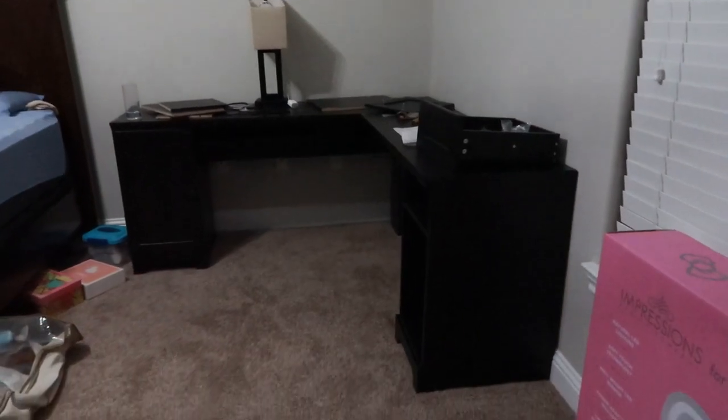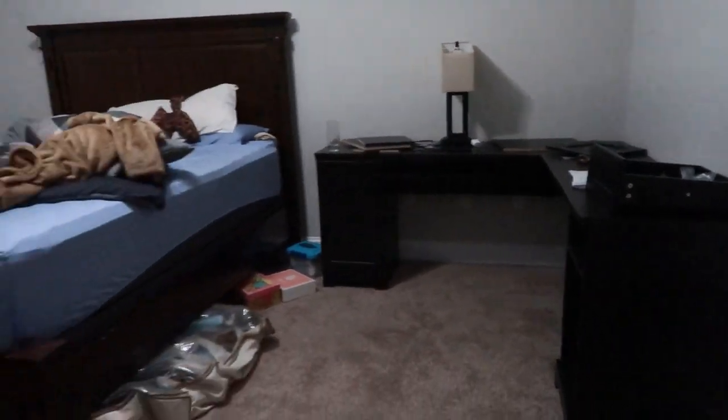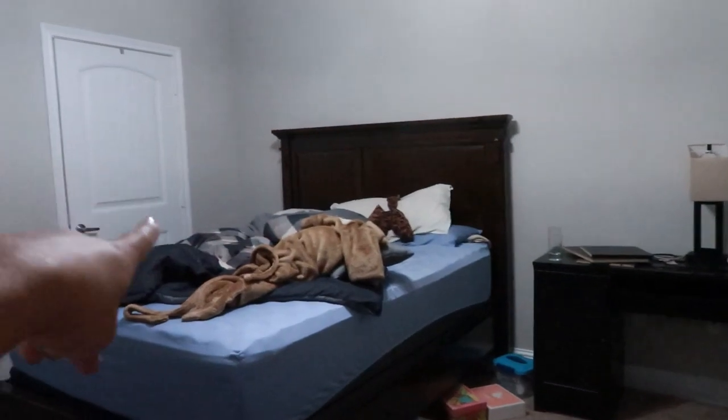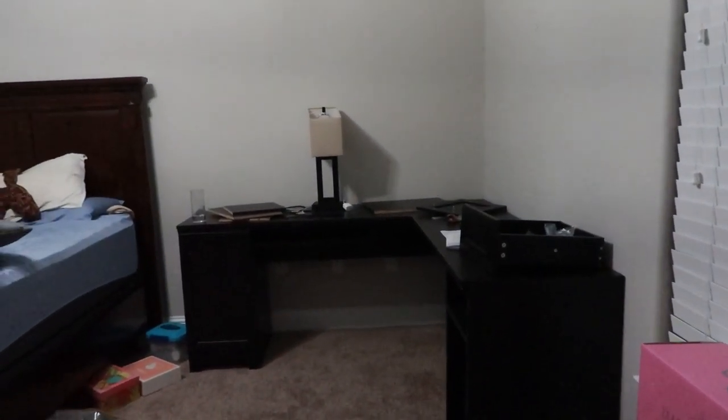Hey guys, it is the next day. I just wanted to give you guys a quick update. So this is a desk build, but as you guys can see, we don't have my nightstand on here, which I wasn't planning to, but then the other side, there was a nightstand and it doesn't fit there anymore. This desk is just taking up too much space, so I need to return it, unfortunately.